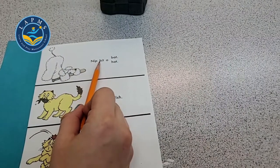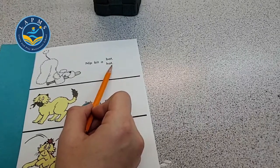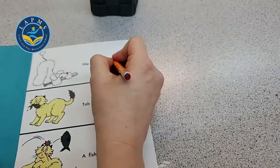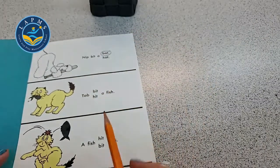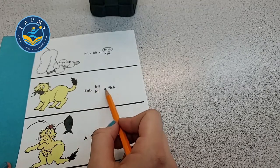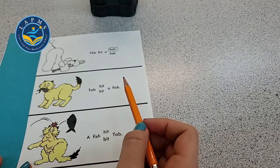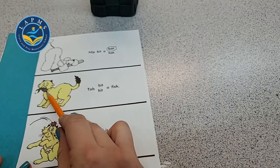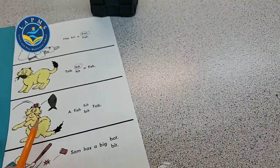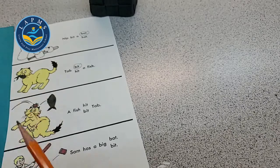Nip bit a bat or hat? A bat, right? Yeah. Okay, let's do one more. Nip bit a fish or hit a fish. He bit it, right? Bit. Well, it looks like the fish is hitting back next. All right, good luck to those friends.